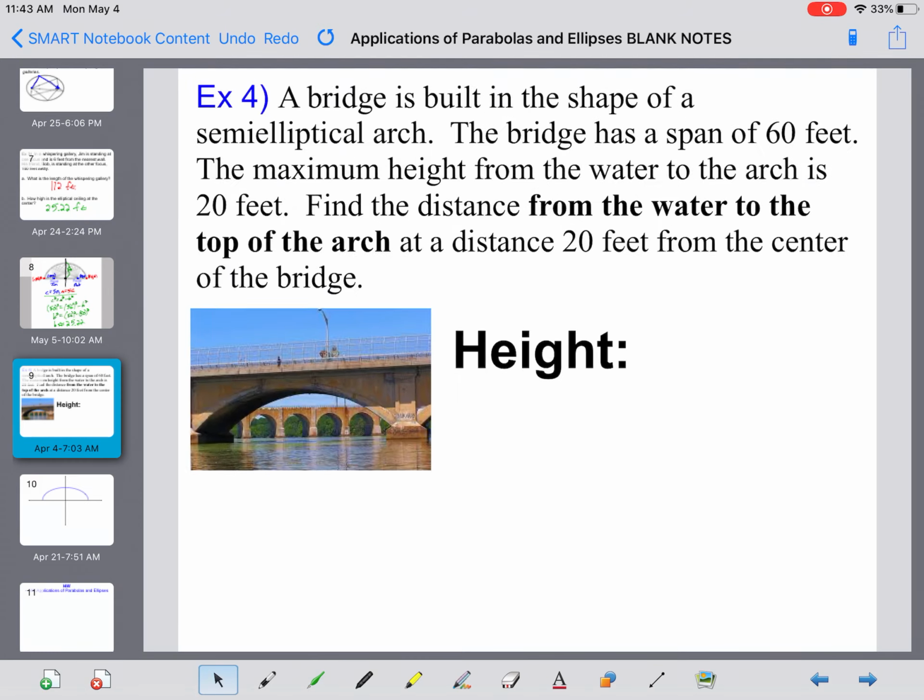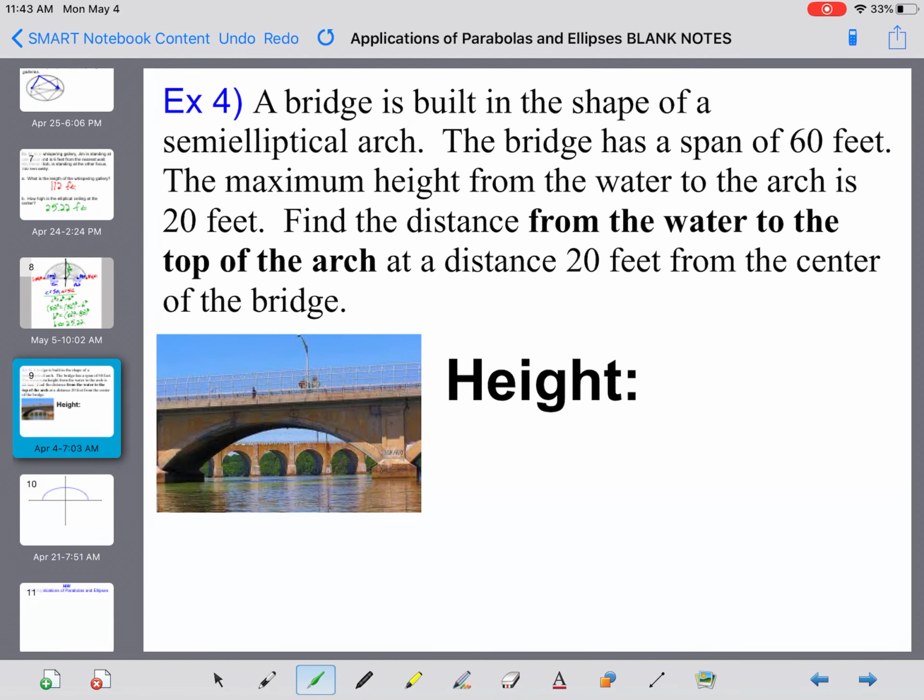This one is another bridge. We saw an application of this with parabolas, right? That said a parabolic bridge. This one says a semi-elliptical bridge. So be careful there. You get slightly different answers if you use the wrong equations. So this one says a bridge is built in the shape of a semi-elliptical arc. The bridge has a span of 60 feet. The maximum height from the water to the arch is 20 feet. It says find the distance from the water to the top of the arch at a distance 20 feet from the center of the bridge.